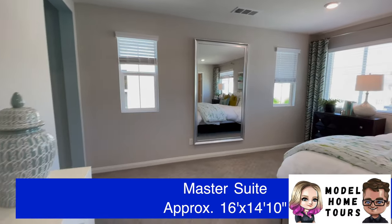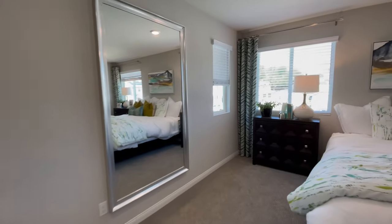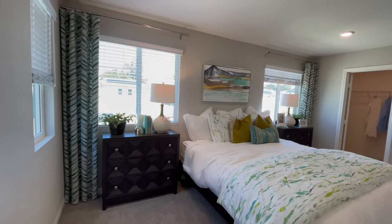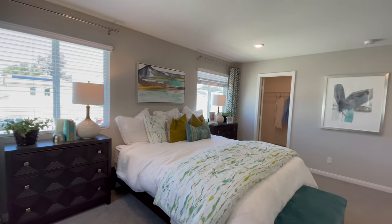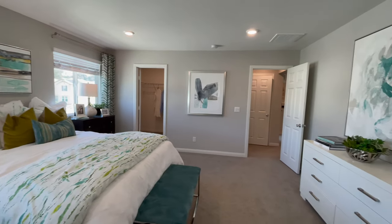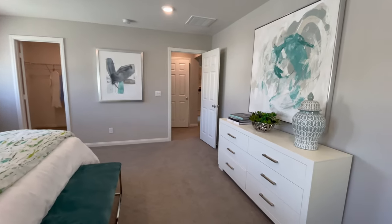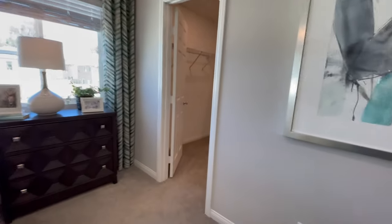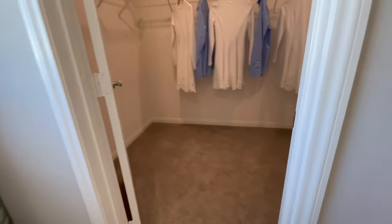Very, very big. I mean, they got a king in here, and it looks like you could put two kings. Yeah, easily. A lot of windows here. We got four windows in this room. It looks like a walk-in closet straight ahead. Another one, sure. Very nice walk-in closet. Looks like a good size.